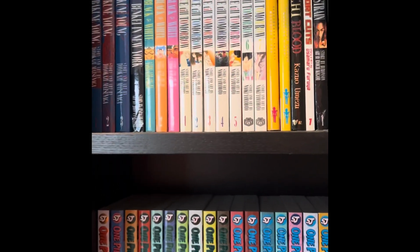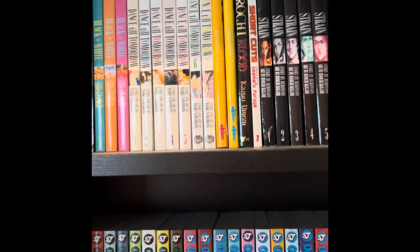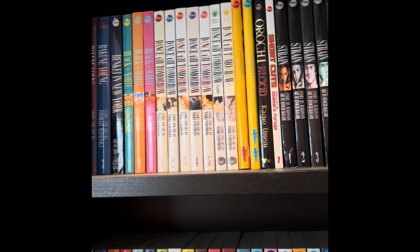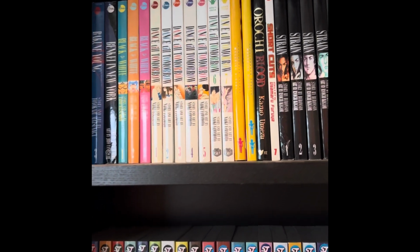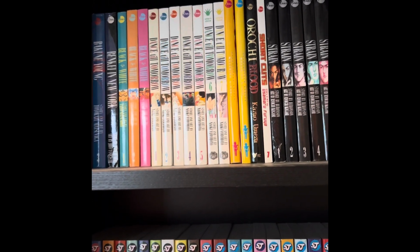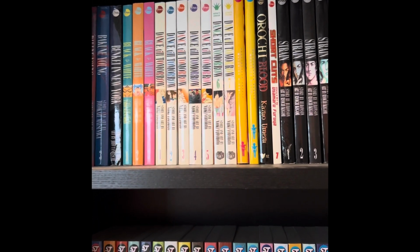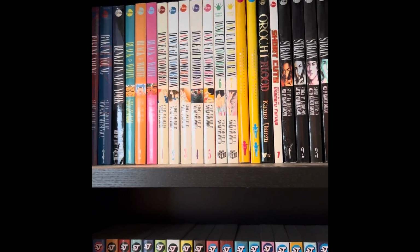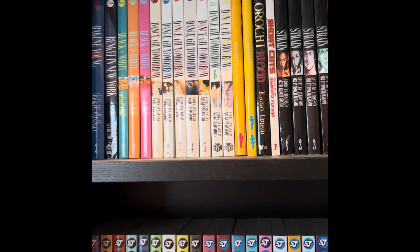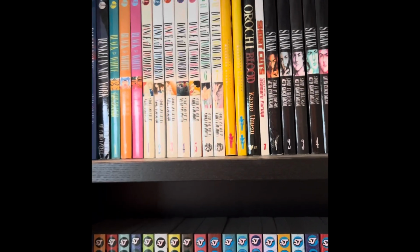Next we have probably Pulp's longest series, which is Dance Till Tomorrow. Again, I have not finished or really started this series. I've read the first volume, and from what I gather, it's about a prostitute trying to get their life together and figure things out in the world. Essentially, it's almost a slice of life series with a very dark undertone to it.